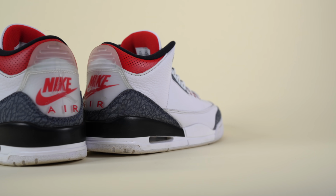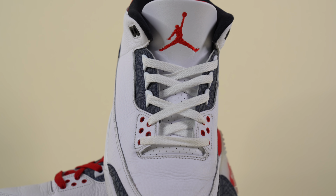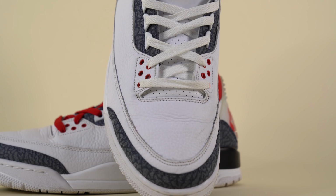Okay, so now that we're back from our impromptu Plato's Closet visit, I can show you guys the shoes that I picked up. It's these guys right here, the Air Jordan 3 denims that released, I believe, last year? Yeah, last year. So like I said, these guys were posted on my local Plato's Closet's Instagram. Is that Plato's Closet's Instagram? There we go. Yeah, I was right.